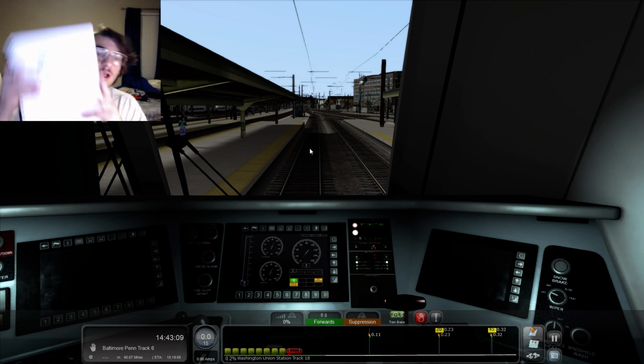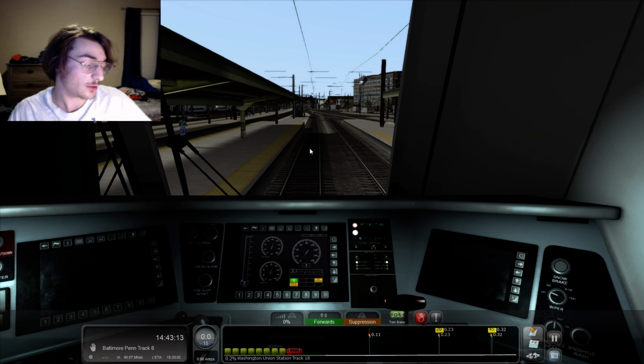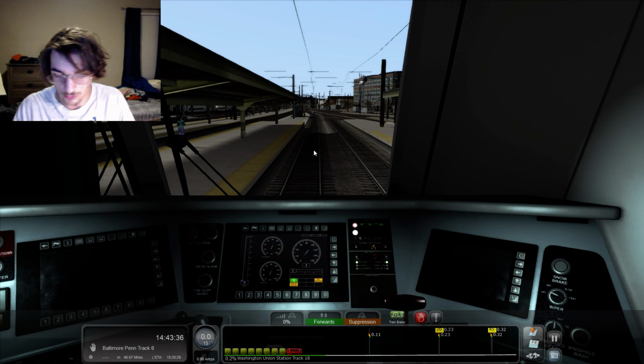Alright, so I got my Amtrak timetable here, 2016 edition. I think that's what I got a while ago, so we'll turn to our section, which will be NEC 1. First, we're in Washington Terminal territory, so we'll go to Washington Terminal.